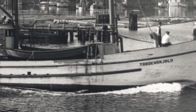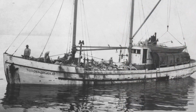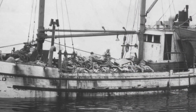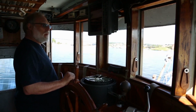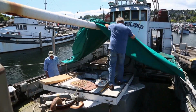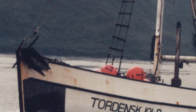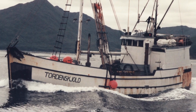This boat has actually participated in every major fishery on the West Coast except for salmon. During World War II, her service was especially noteworthy when they fished for sharks. They were using the livers from sharks to process certain vitamins that they believed would help with night vision for airmen and sailors. In 1979, the boat's third owner, Marvin Jurdy, purchased the vessel along with his business partner, Per Odegaard, and they fished halibut and black cod with this boat until 2012, which was Tordenskjold's last fishing season.